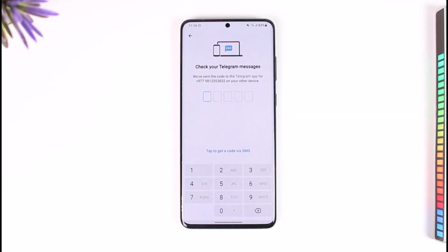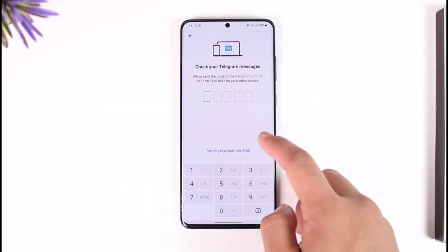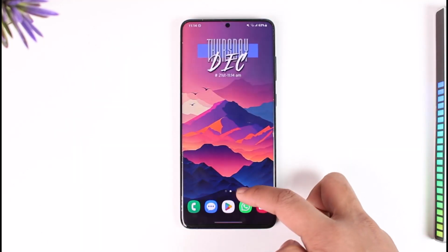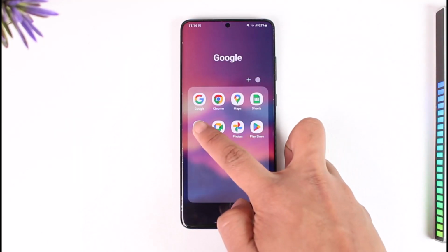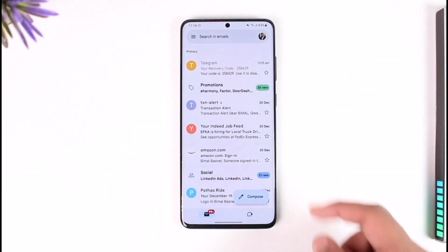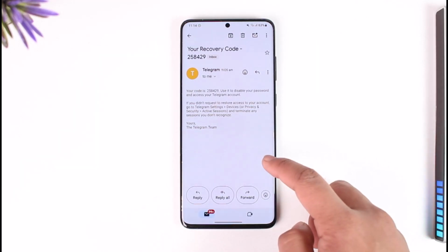And if you don't remember the password, you will have to tap the forgot password option, which you will find on that page. When you tap the forgot password option, you will receive a verification code depending upon the email that you set up during your 2FA. Make sure you have access to the email. You'll receive a code from Telegram, which you can then use to reset your password if you'd like.